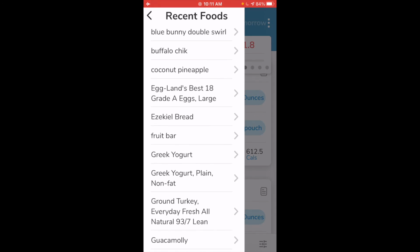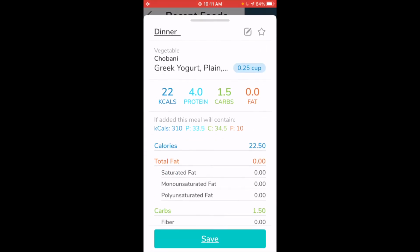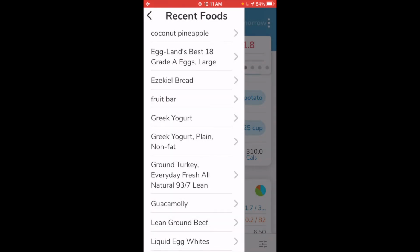I have this Greek yogurt up here. I have a Greek yogurt and a Greek yogurt non-fat. The non-fat is non-flavored, and it reminds me of sour cream. So I'm gonna put that on my dinner, and I'm gonna put it on my lunch because it's just that good. And that gives me just a few extra things here and there.